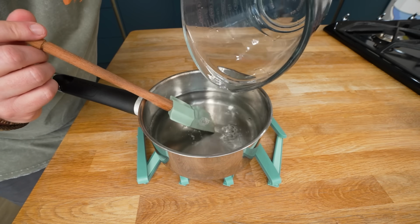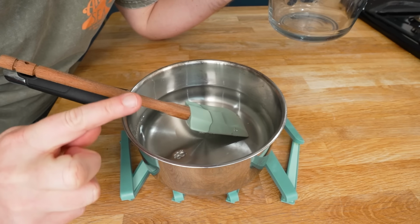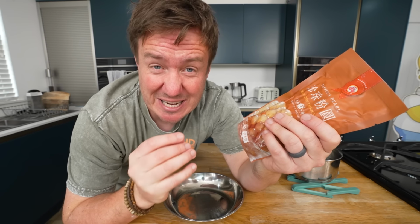750 milliliters of water. We're gonna boil the tapioca pearls. I don't really know what I'm doing with this. This is my first time using it. The only other time I've come across tapioca pearls is when I've had a couple of bubble teas and been like, ooh, what is that? Ooh. I can show you the world.